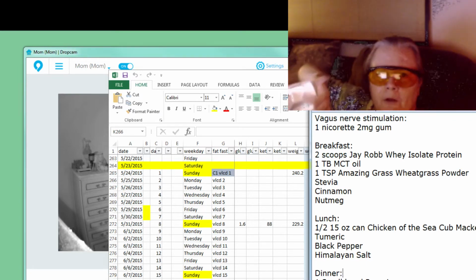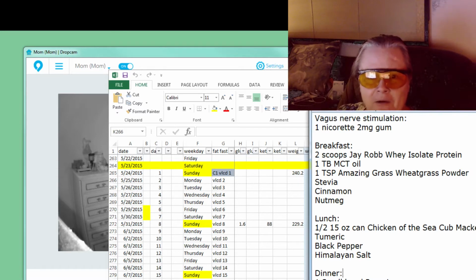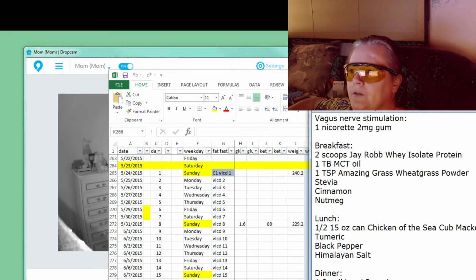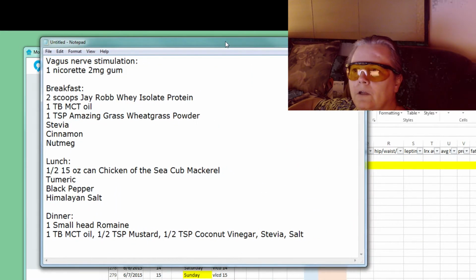I apologize, I'm doing this at about 4:38 a.m. Woke up, couldn't go back to sleep. So my sleep is not back to normal yet. But so my breakfast, let me zoom in on that for you. I need to move that. Get that into view for you.